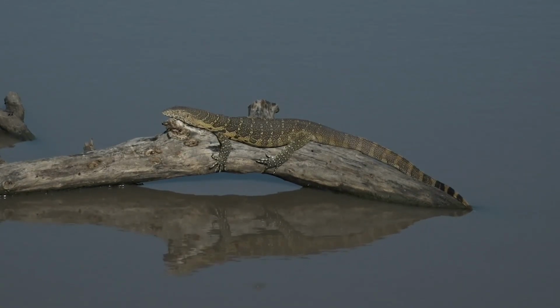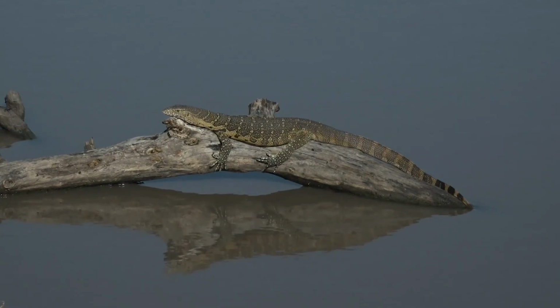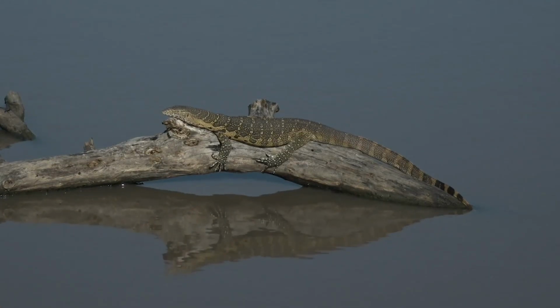I love their little hands. And a water monitor track is lovely. You could really see those fingers that are specialized for digging, not quite as clawed as the rock monitor, but still very, very nice to see.